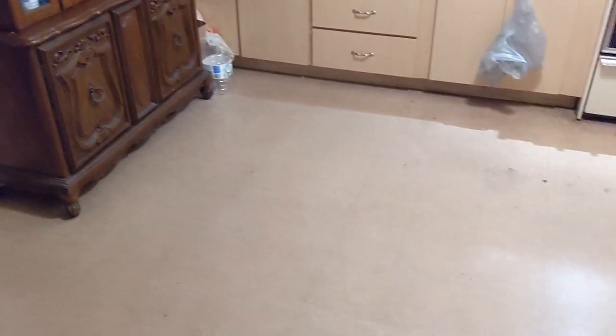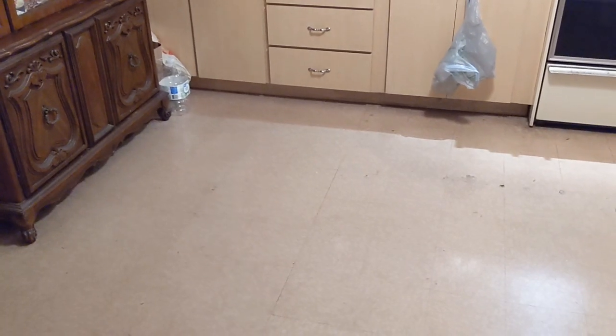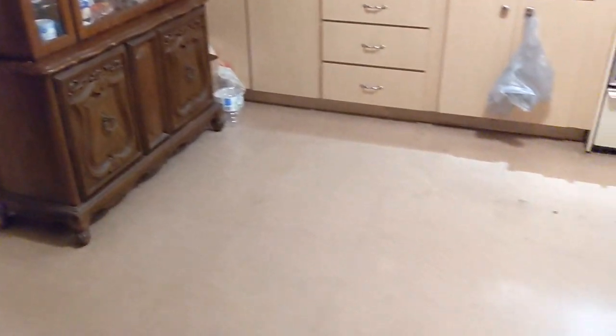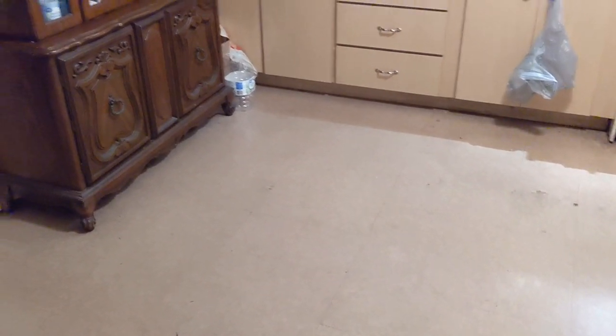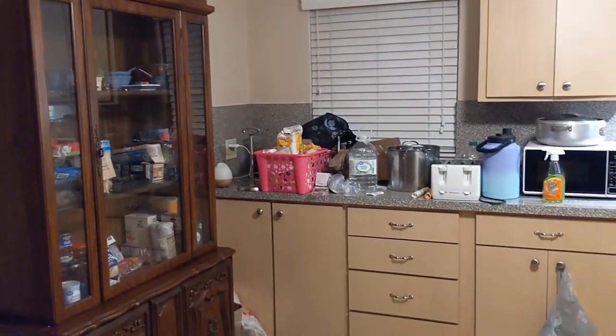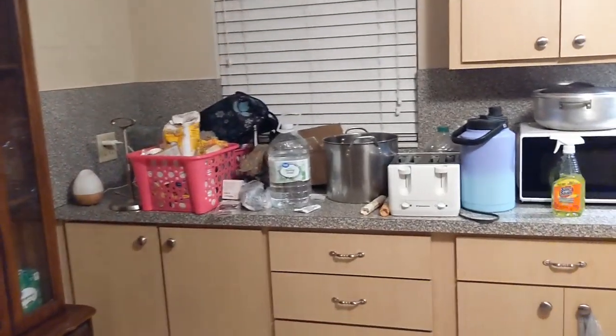Remember in the beginning of the week how this whole area of the floor was completely filled with bins and bags and crates and boxes? Well, it's all cleared out now. I've organized quite a bit of things into the cabinets, but I'm not gonna lie, the countertop is still messy. This side of the countertops, I have to put away some of that stuff.